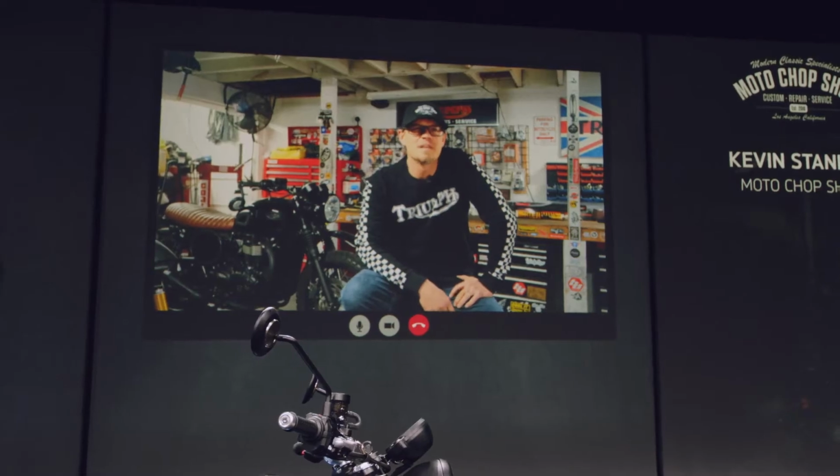What are your favorite bits on a custom build process? My two favorite bits are the design process and then the end result, which is the excitement when they see their bike when it's done. I think that's one of the best parts.